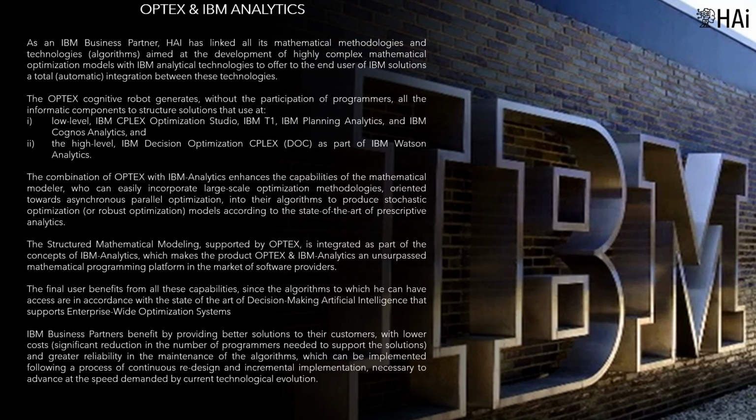The final user benefits from all these capabilities, since the algorithms to which he can have access are in accordance with the state-of-the-art of decision-making artificial intelligence that supports enterprise-wide optimization systems.